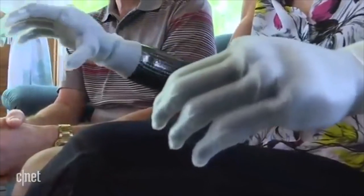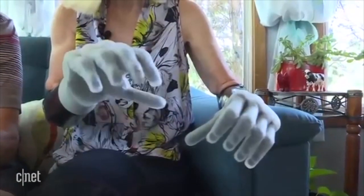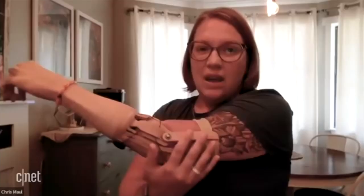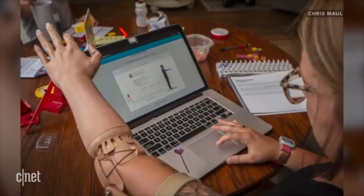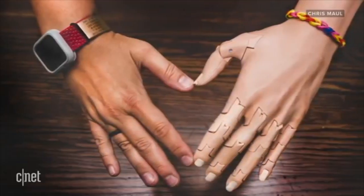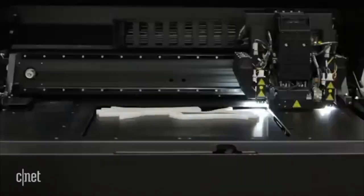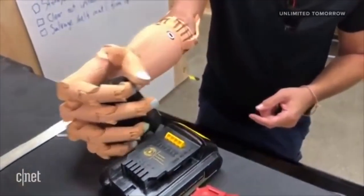But there are nearly 2 million people in the US who are living without a limb, and prosthetic devices are typically really expensive. They can cost up to $80,000. But this device could be a game changer. Right now, as you can see, I have a nice tan, and my arm's a little lighter, so during the winter time, it'll probably match me a little bit better. That's Jenny Mall. She's one of the first people to receive a TrueLimb robotic arm from Unlimited Tomorrow. It's a prosthetic arm that's nearly entirely 3D printed. And maybe more importantly, it's extremely customizable, meaning it's more comfortable and less noticeable.